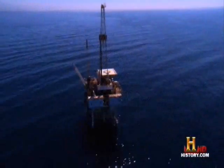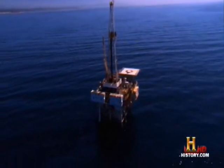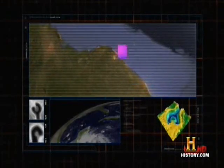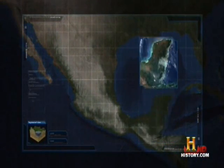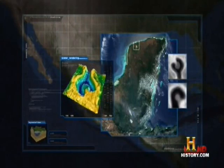Petroleum companies searching for oil in the Yucatan Peninsula came upon evidence of a massive underwater impact. There was an oil company in Mexico searching for different places where there might be oil deposits, and in those areas they actually found a fairly circular feature. And from that, they deduced that it might be an impact crater.